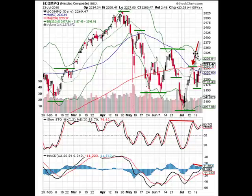If we go up, then we're looking at 2350, the swing high from June. We're looking at the May swing high at about 2430, 2435, and then all the way up here in April at 2535, which was the high. Actually it was 2532, and that is also a 78% Fibonacci retracement level up there as well.